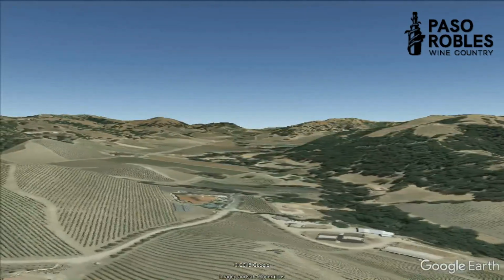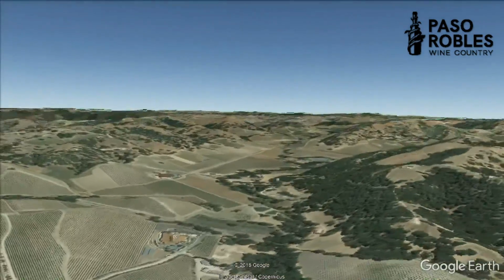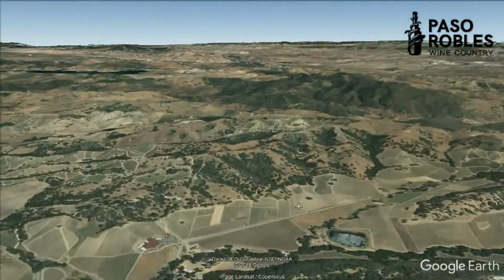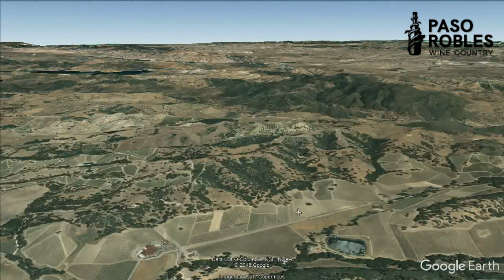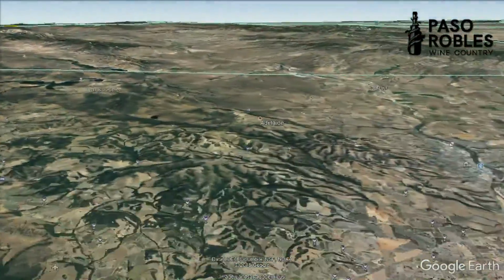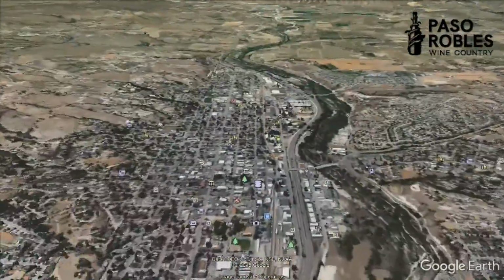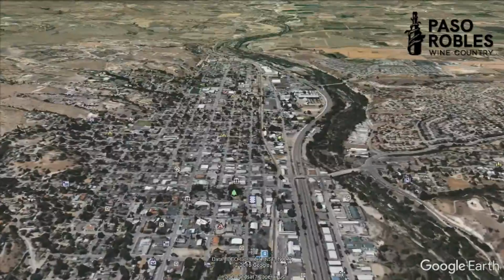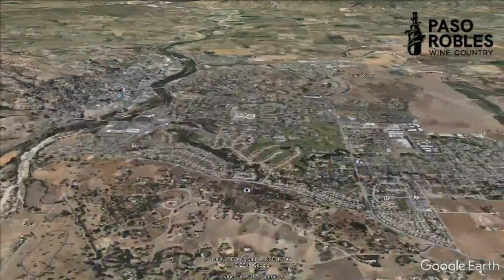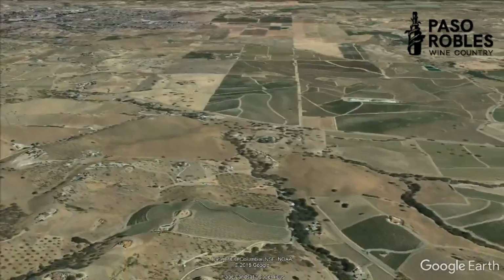Hope this is not too dizzying, but quite a bit farther north and west from the Willow Creek and Templeton areas where we were. And pulling back away, you can see the mountains that border the Adelaide district, that Santa Lucia range, at the heights of which no grapes are grown. Now we're going back east across the broad expanse of the region to the city of Paso Robles, bisected by the Salinas River and its trees surrounding the river. A lot of it is dry during the growing season, but the town's grown quite a bit over the last couple decades. Now we're heading southeast to the El Pomar district.